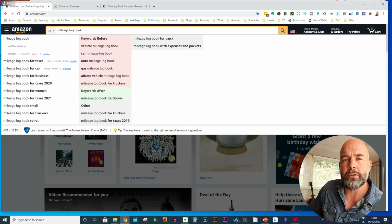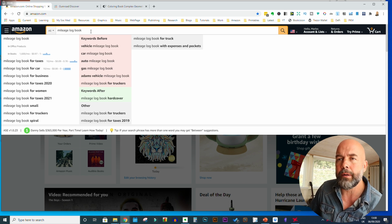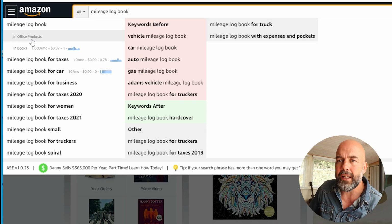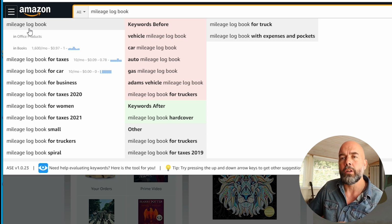So I've gone over to Amazon.com. I put in mileage logbook into the search bar, and this is always what I do when I'm searching niches and keywords. And you'll see here we've got these figures and a little graph, and these figures show us the number of searches per month on Google. So for mileage logbook, it shows 1,600 searches per month.